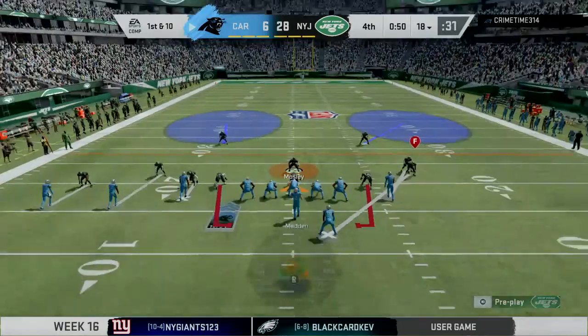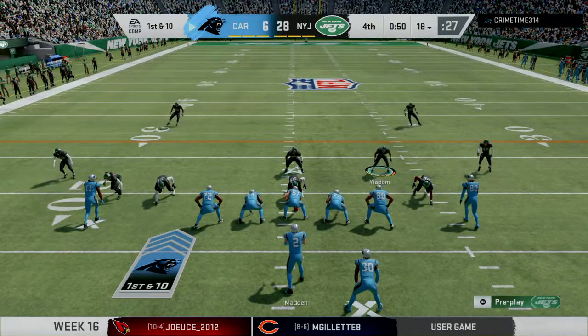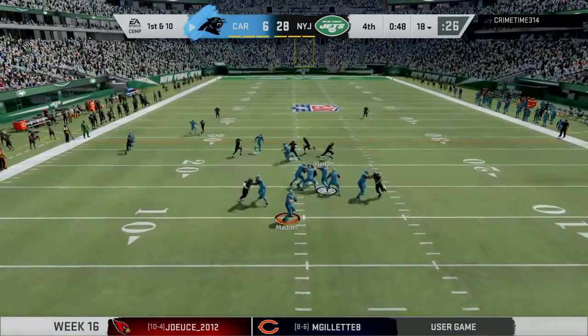The Panthers out there and ready to begin their next drive. They've lost this one. Their offense has struggled. Do they try to put together something here at the end just to take into next week?